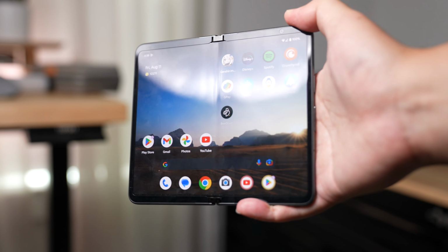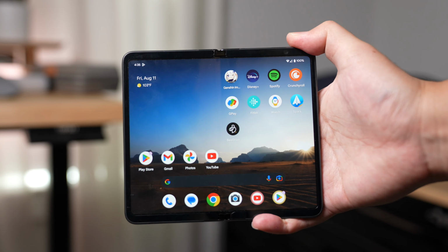And that's why I think the future is bright for foldables, and I can't wait to see what these look like in the future. Am I switching to foldables permanently though? Well, let's just say, I've been thinking about it.